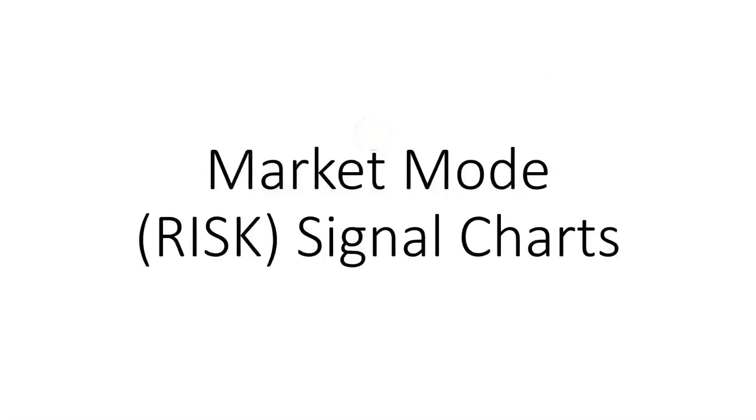Now let's take a quick look at a few market mode risk signal charts for the last few years.